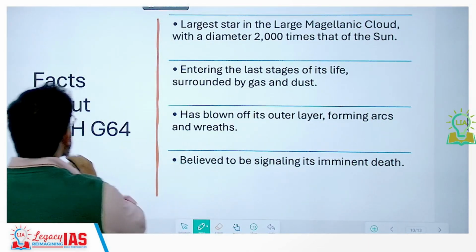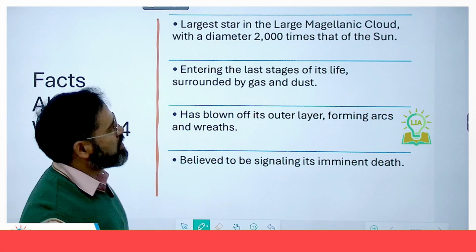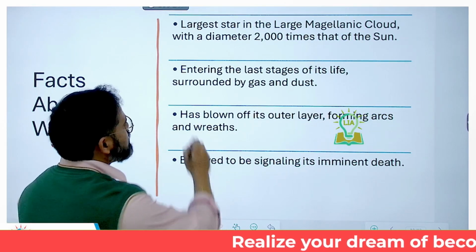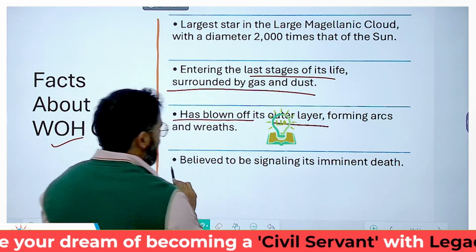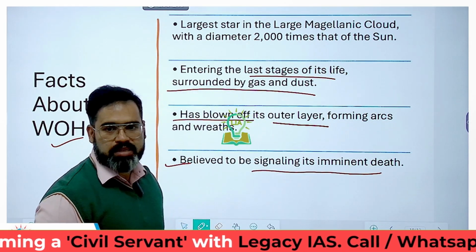So now, facts about WOH G64. It is basically the largest star in the Large Magellanic Cloud, with a diameter 2000 times that of the sun. I already told you, it is entering the last stage of its life, surrounded by gas and dust, and it has blown off its outer layer and is believed to be signaling its immediate death. I already discussed it, correct?